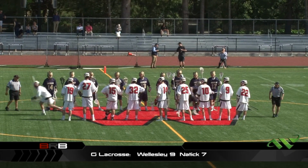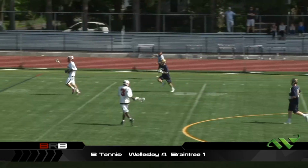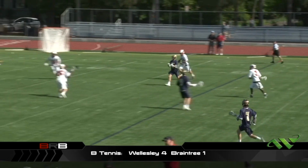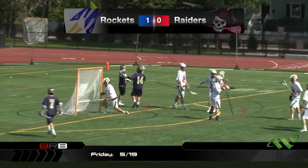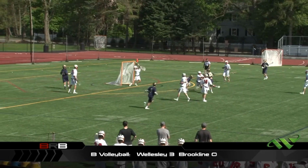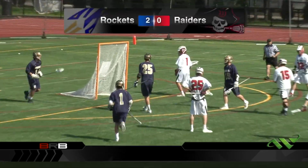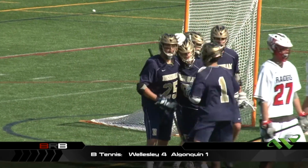Opening quarter would be tight as both the Raiders and Rockets look to hold each other's offense in check. Needham is the first to strike though as Brendan Walsh dishes and finds Danny McAvoy for the score. And back-to-back assists go to Brendan Walsh again as this time Walsh finds captain Sam Eisenstadt and Rockets jump out to a 2-0 lead 5 minutes into the first. And that sparks a Raiders timeout.